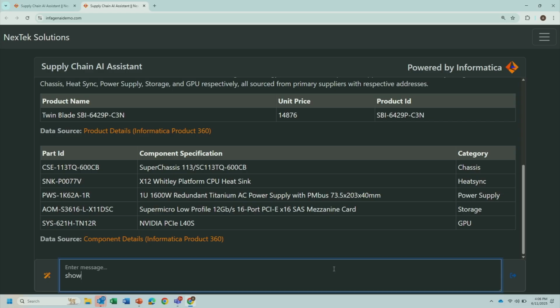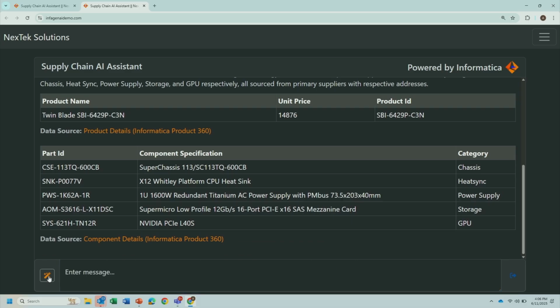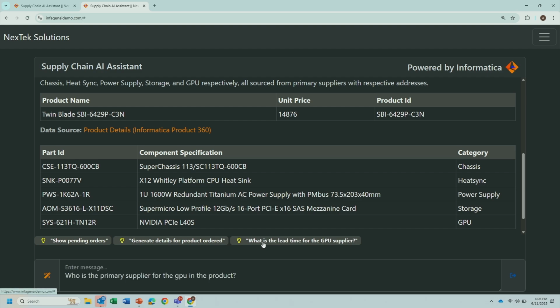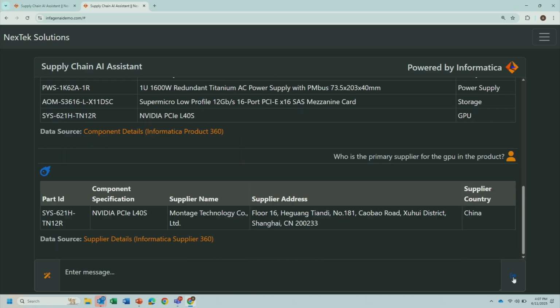So for example, let's say I want to see the supplier. I'm going to click. When I ask who is the primary supplier of this GPU, again, the context comes from various data elements. I could have asked, what is the storage? Or give me the data for power supply. I don't need to specify which product details I'm looking for, but automatically the 3 layered namespaces bring back the data to show who is the supplier, completely from a different system altogether.